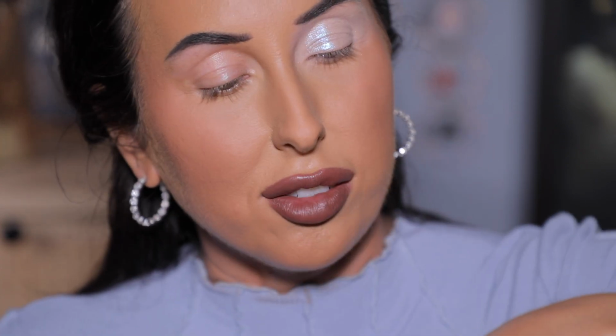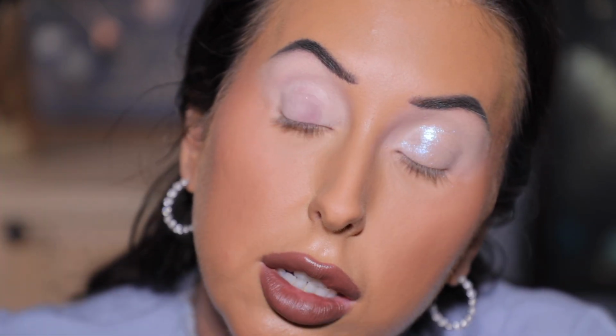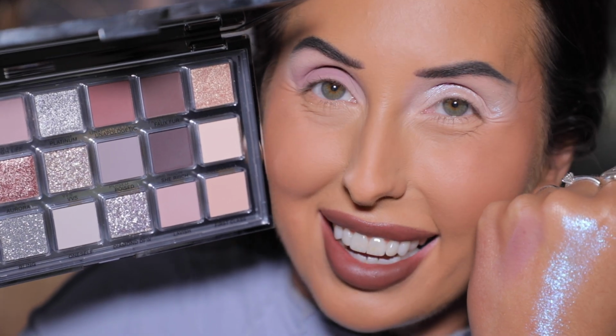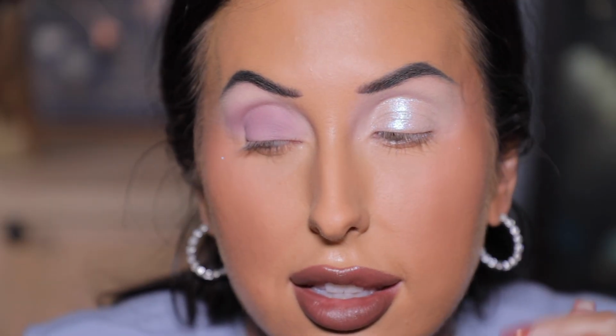Very, very softly purple, very neutral. If I was describing this, I would never say it was purple. I'll put High Life right here. Just gonna tap it on with my finger before I go in with the brush. Here's the shade now that I have it blended on with the brush, on my hand, on my eye, and also in the palette. It is pretty. It does look a little more purpley on the eyes. Super pretty. This is the winner so far though for favorite shades.